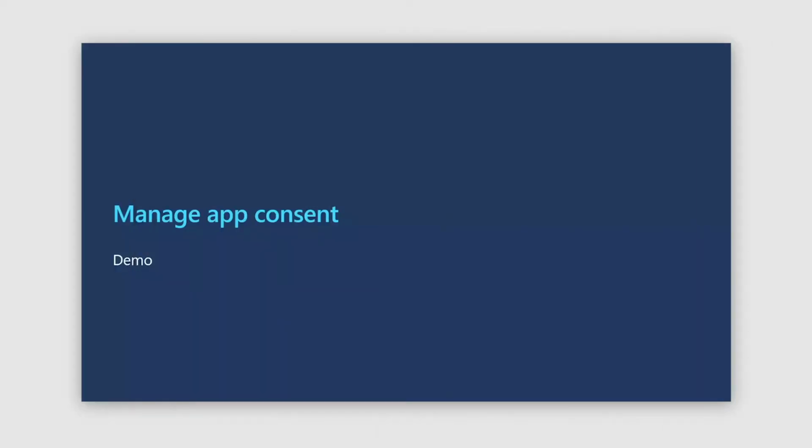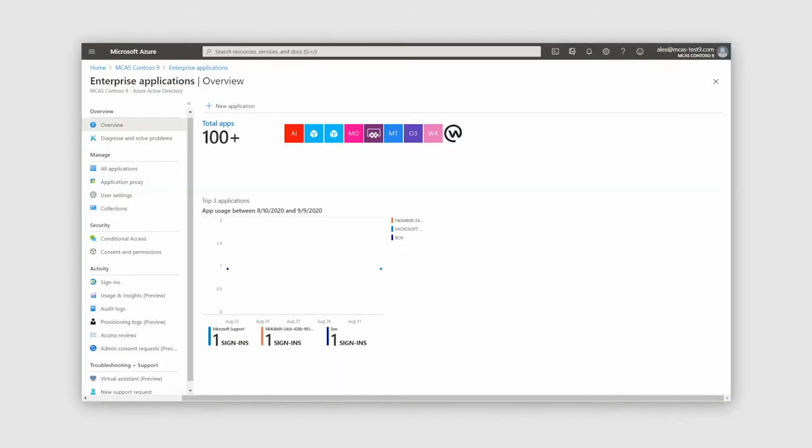For this first demo, what we'd like to show you is the ability to manage app consent in your environment. Administrators really want to reduce the surface area of the various applications that their users have consented to. And by combining Azure Active Directory with Cloud App Security, we can ensure that both future permissions that are consented to by users are low risk, and we can retroactively go in and revoke any applications that are over-permissioned or particularly risky. So I'll walk you through how you're able to do this.